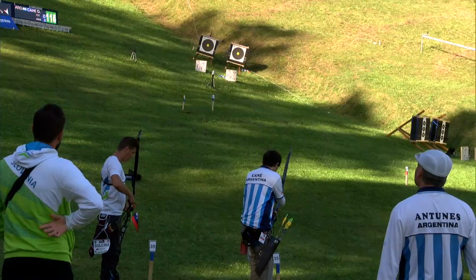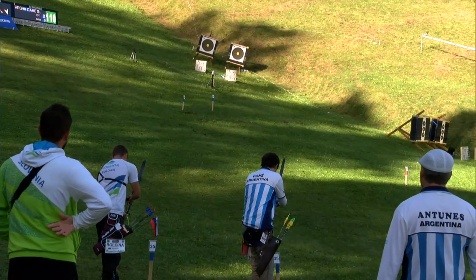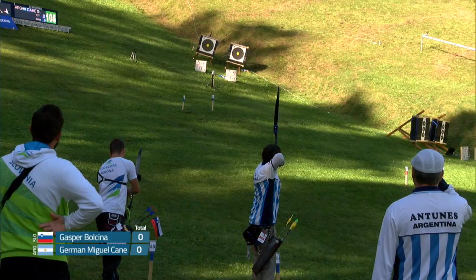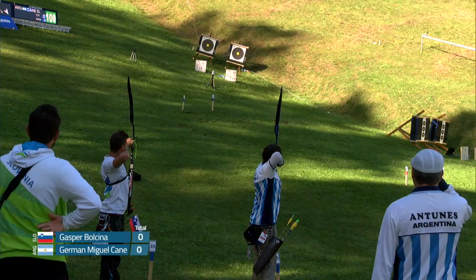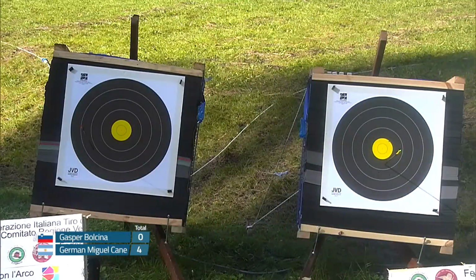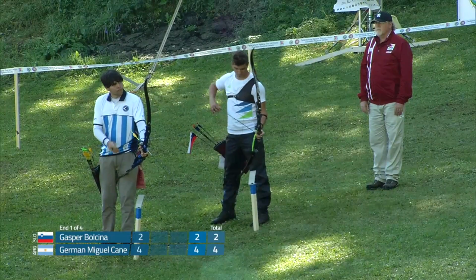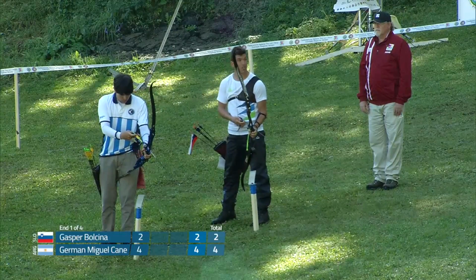Again, this is a 35 meter, and this is shot in a 40 centimeter target. Now, what is the plunger going to control here as they're shooting these various distances? Barebow archers can use that a little bit like the string walking to change their sight impact. We see first arrow shot, it's a 4 for Argentina and 2 points for Slovenia. So again, we'll see how they correct on their second arrow.